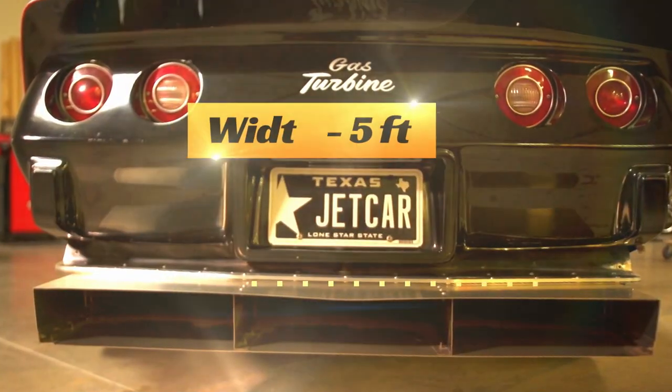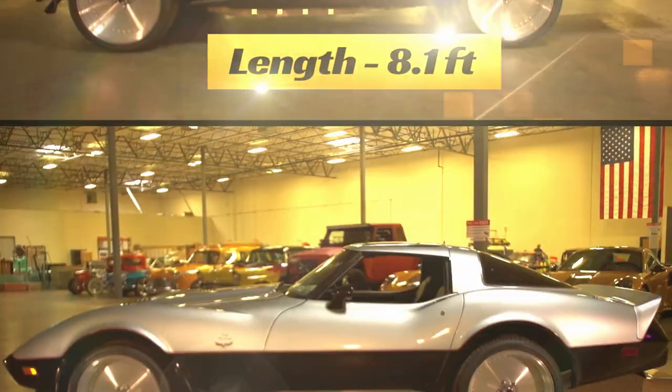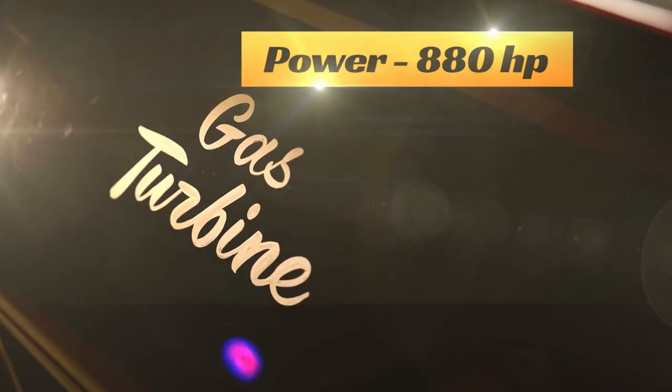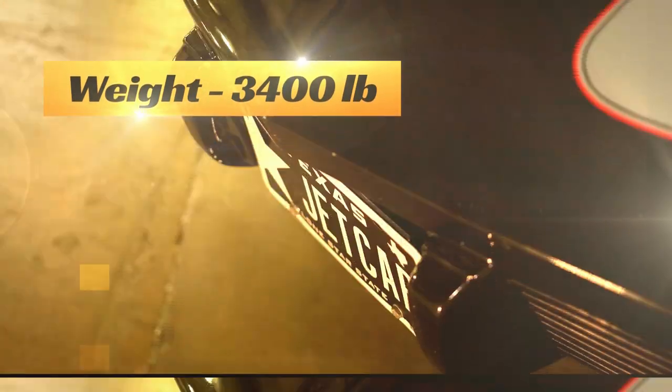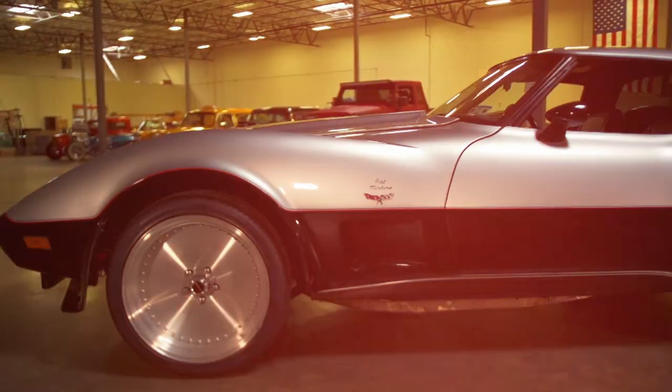Released on the 25th anniversary of this all-American classic, a silver 1978 Chevy Corvette is already a pretty special ride. But this bad boy is truly unique because it can do 0 to 60 in under 3 seconds. Incredibly, this modified muscle is still street legal.